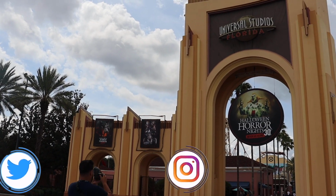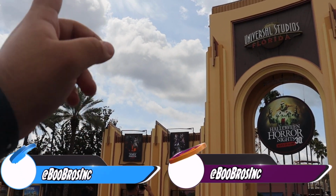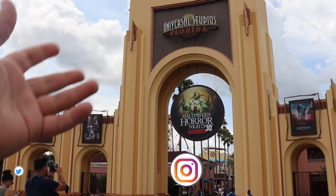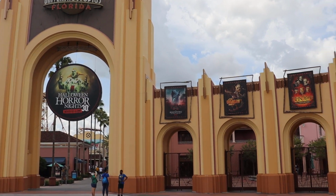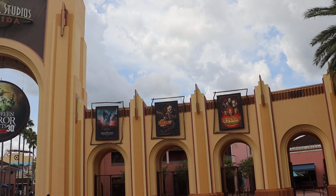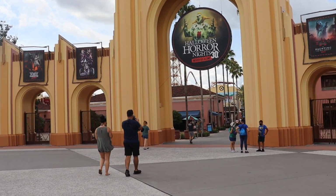Here we go, guys. It is the front archway, and they have some of the IP houses up: Bride of Frankenstein Lives, Beetlejuice, Jack, which is the icon of this year's event and the longest running original icon for Halloween Horror Nights, the Haunting of Hill House, the Texas Chainsaw Massacre, and HHN Icons Captured. So let's get in there and check out everything that's going on.